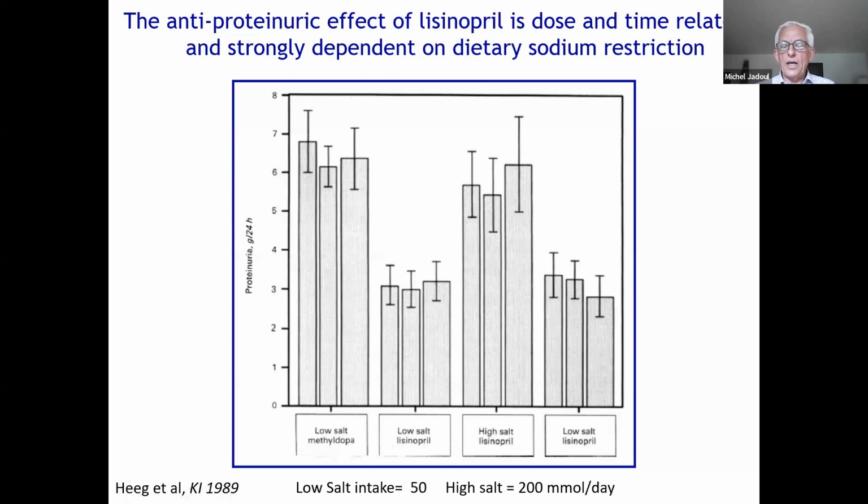So, we are in the Netherlands, low salt is really low salt, 50 millimoles, so 3 grams of salt. High salt was 212 millimoles, more Western-like, if I may say so. But 50 is not easy to obtain.